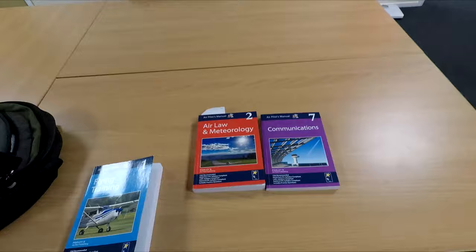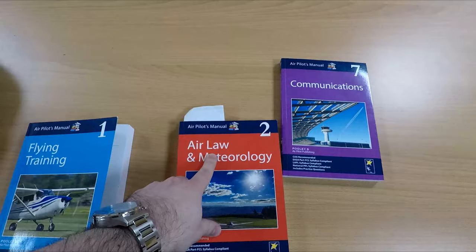Anyway, next, I've picked up book number two here, so air law and meteorology. Air law because, as I just said, I have to do it before I can go for my first solo.